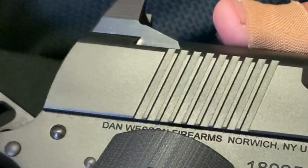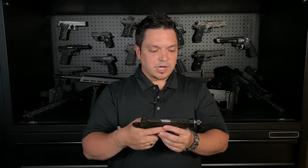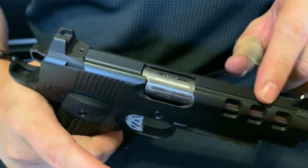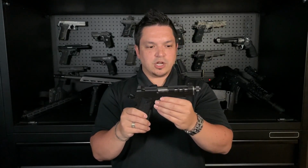Okay, and then of course the rear serrations, excellent. The spring is not overly heavy by any means, to where I can't manipulate it even if my hands are sweaty and wet. The top of the slide, they've done some fantastic milling on the top here to cut down the glare as the light hits over that. And so they did a great job with that.